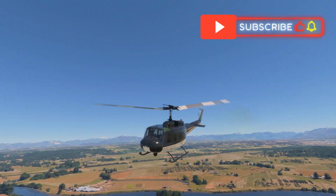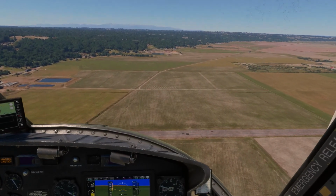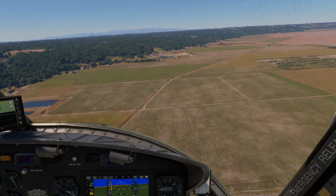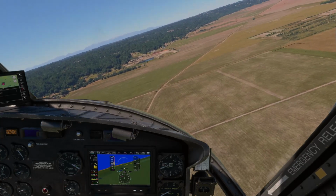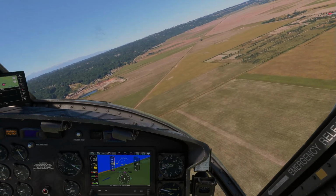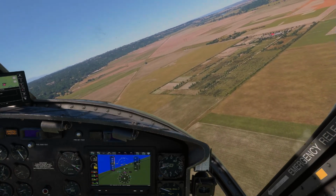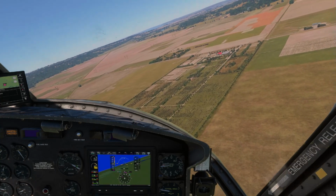As you can see, I have a hard enough time keeping it straight and level, but I'm learning. I just wanted to show off the helicopter. So I'm sure there's a lot of things that I could do differently that I should be doing correctly, and I'm not. But here we are in the middle of Snohomish County, flying the Bell 205.